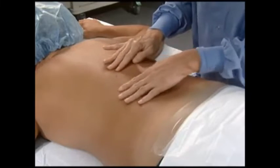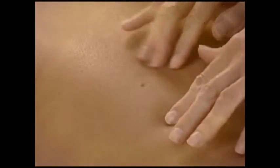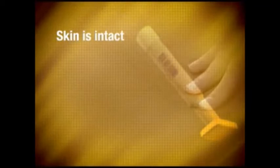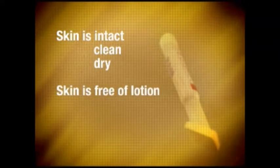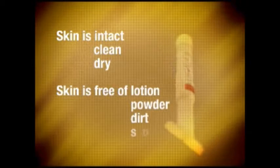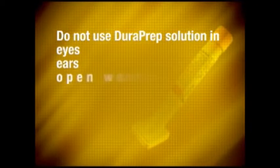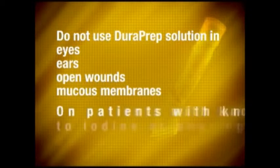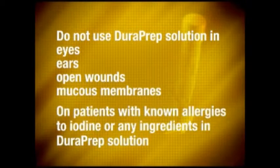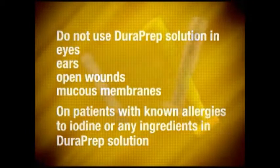When prepping any area of a patient's anatomy, careful assessment of the skin is the first step. It's important that the skin is intact, clean, dry, and free of lotion, powder, dirt, or soap. Do not use Duraprep solution in or near eyes, in ears, in open wounds, or on mucous membranes. Do not use Duraprep solution on patients with known allergies to iodine or any ingredient in this product.